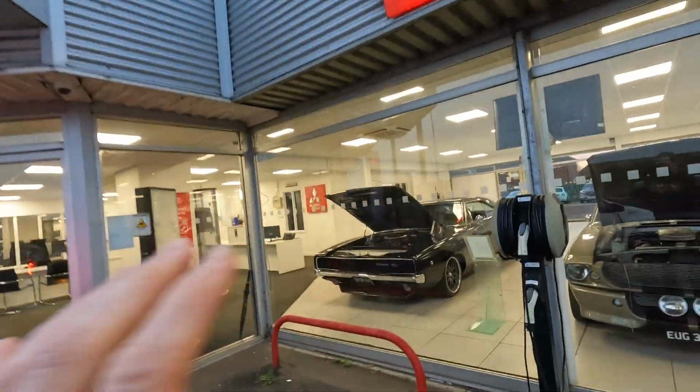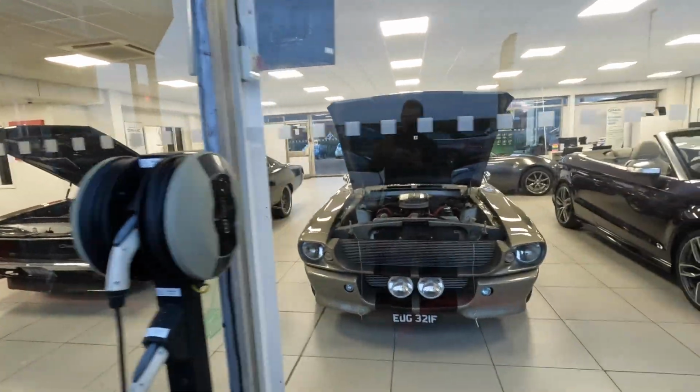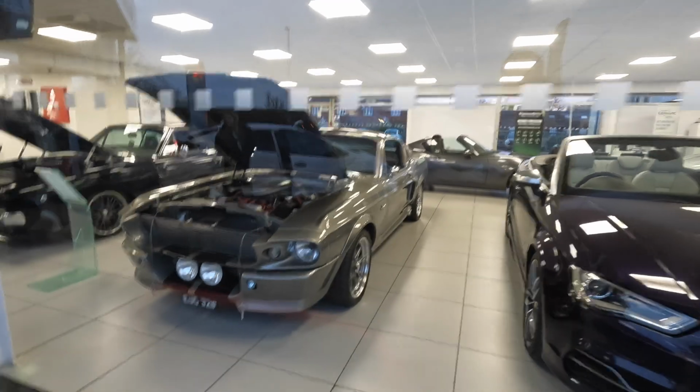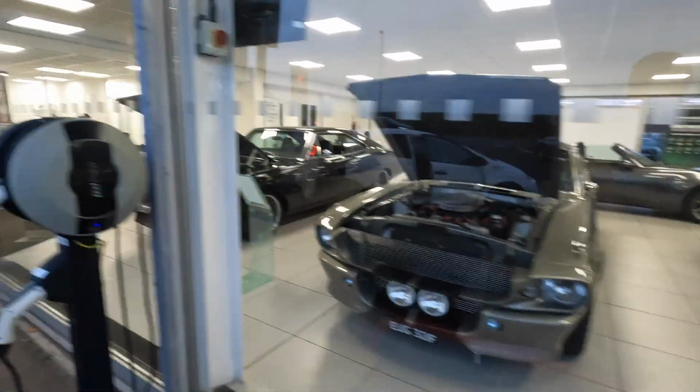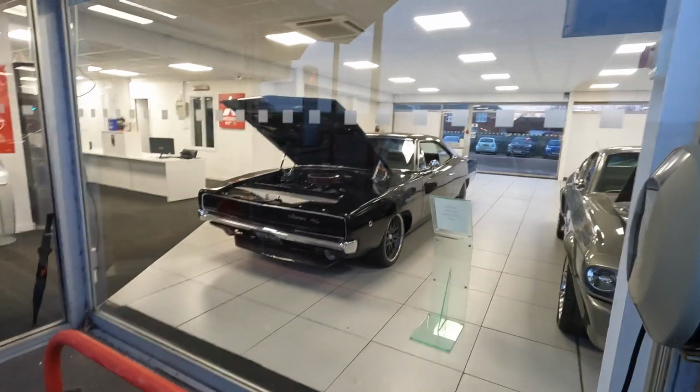We just quickly pulled over because Zoe saw these. Oh my god. Old school Dodge Charger and an old school Shelby GT 500. Look at that, an old Eleanor and an old school Dodge Charger. Look at the quality and the details on these.